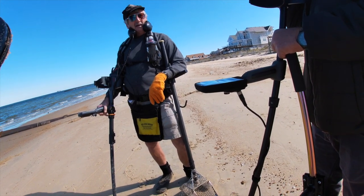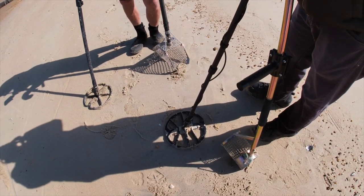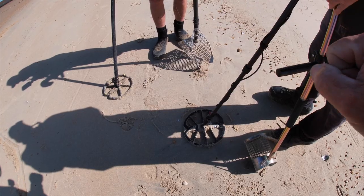I sure enjoy this Knox. I understand why people don't care for it so much. You know, a lot of the targets are just tiny bits.